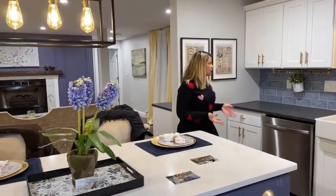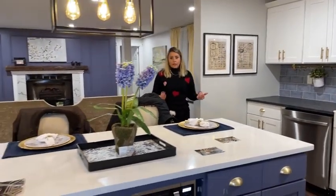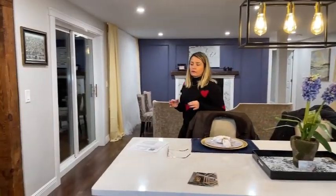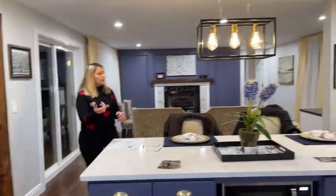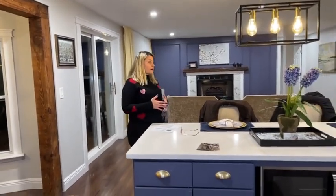But it's a beautiful kitchen, okay? Very nice. So all the appliances will stay. The only appliance you have to buy is the washer and dryer. The fridge will stay, the stove is beautiful, by the way. The dishwasher and the microwave also stay, right? So it's very, very nice.